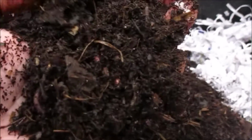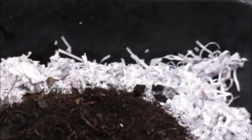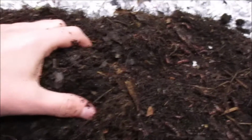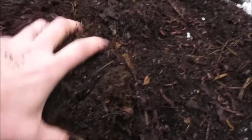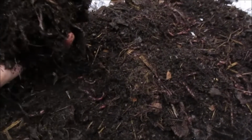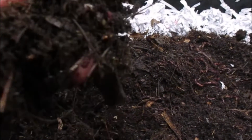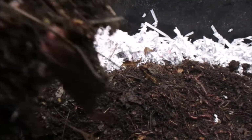I'm not seeing cocoons yet, but it's kind of the luck of the draw, how much different variety of stuff you're getting, because this is coming straight out of an outdoor windrow, and if the worms haven't been breeding and laying cocoons, then you might not see very many cocoons in there. But if it's early spring, you might find cocoons. And what I do see in here, and I'll try to zoom in on it, is some baby worms.